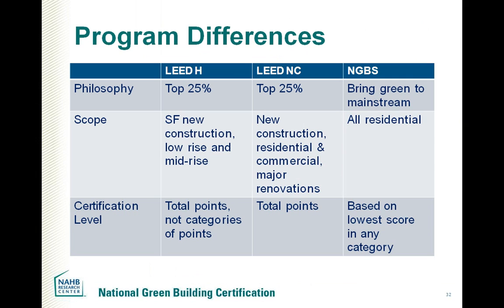The standard and the consensus committee, the philosophy of the program really was to bring green to the mainstream. They wanted every builder, regardless of the type and location and where they were, to be able to build green certified buildings affordably. There wasn't necessarily an idea of targeting the top 25%. So you'll hear me talk about removing those barriers, making it very affordable. I mentioned it applies to all residential. You don't have to use separate rating systems depending on the height or the size of your building.